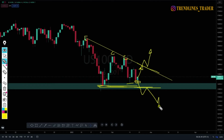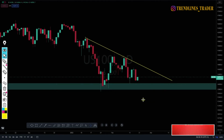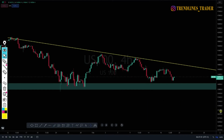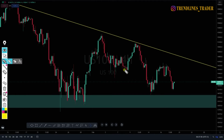I cannot tell myself that we are about to go down. No, I keep on saying we are going bullish, because this is where we know that most of the time NAS100 is a bullish index. So we can see that the price gave us a beautiful structure.